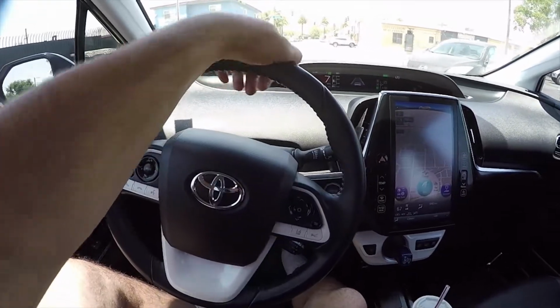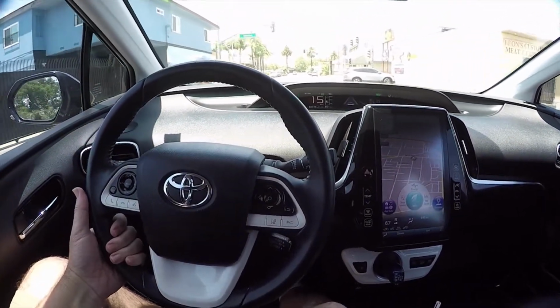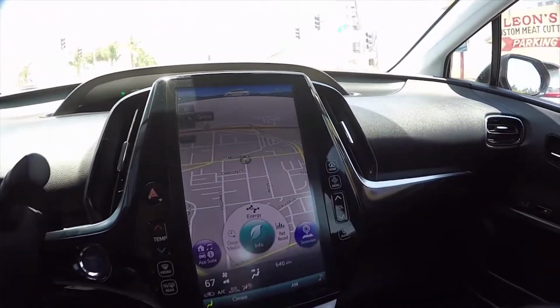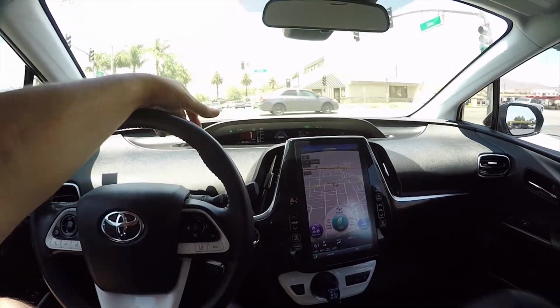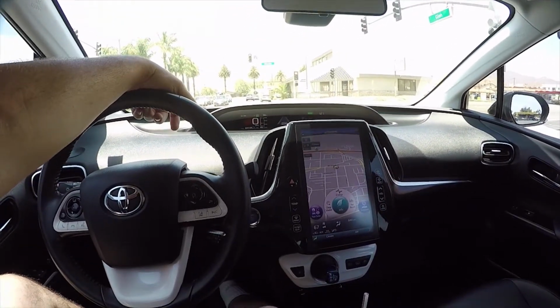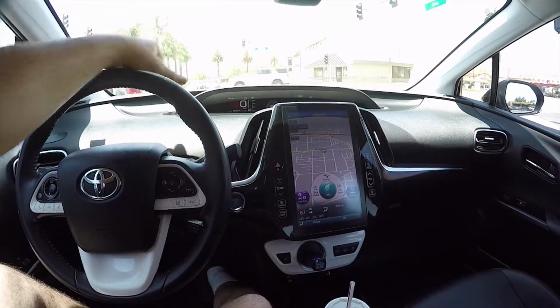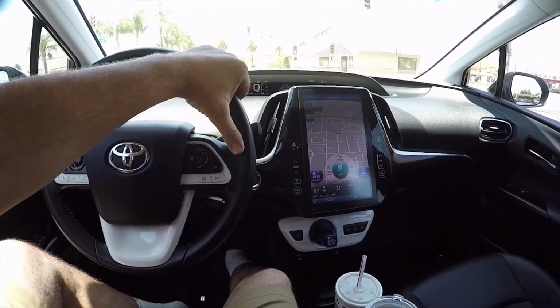So this is a feature-filled car. It's full of features and benefits, one of which is this giant navigation screen that you have in your dashboard here, which supports live traffic. So it shows red, yellow, or green stripes next to the freeways and busy roads to tell you how bad the traffic is.